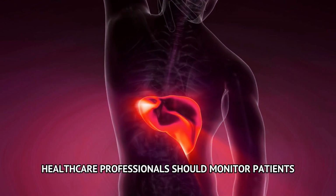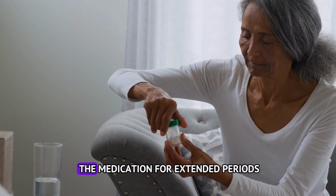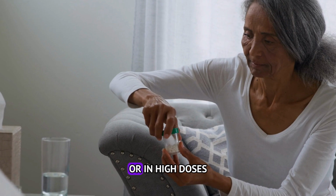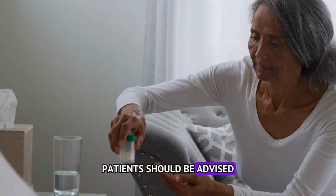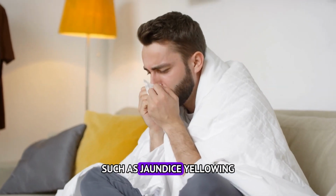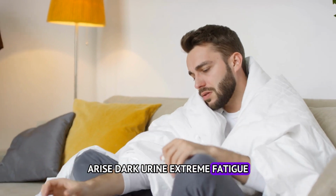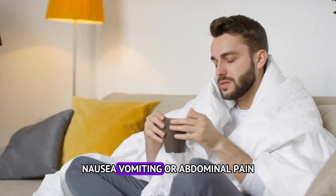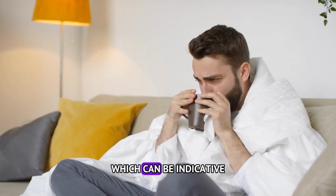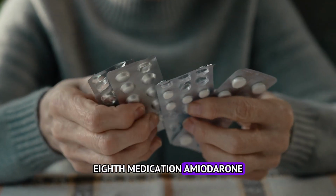Healthcare professionals should monitor patients for signs of liver injury, especially if they are using the medication for extended periods or in high doses. Patients should be advised to seek medical care immediately if they experience symptoms such as jaundice, yellowing of the skin or eyes, dark urine, extreme fatigue, nausea, vomiting, or abdominal pain, which can be indicative of liver problems. 8th medication, Amiodarone.